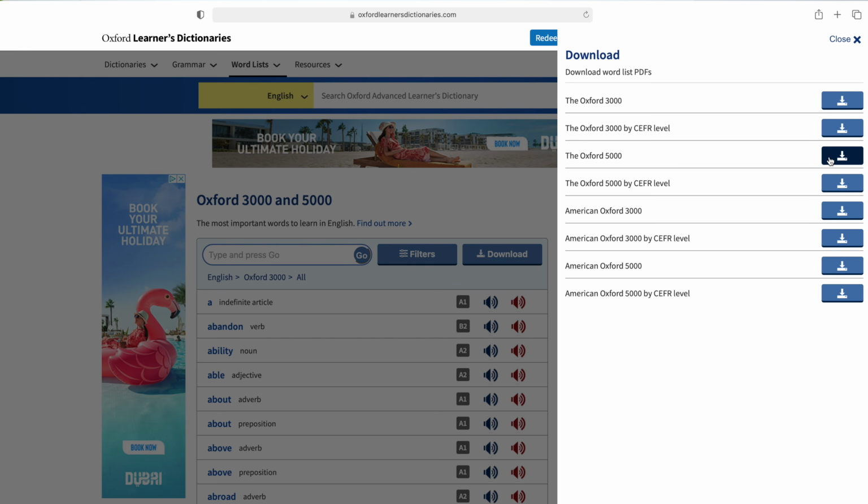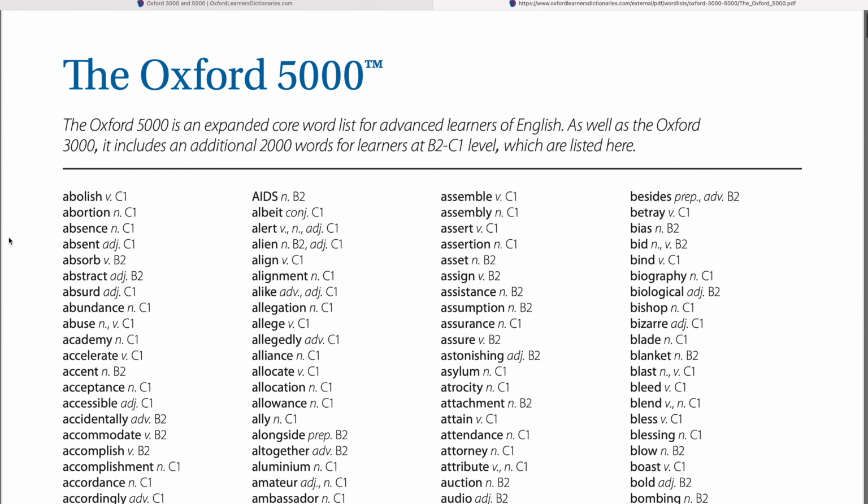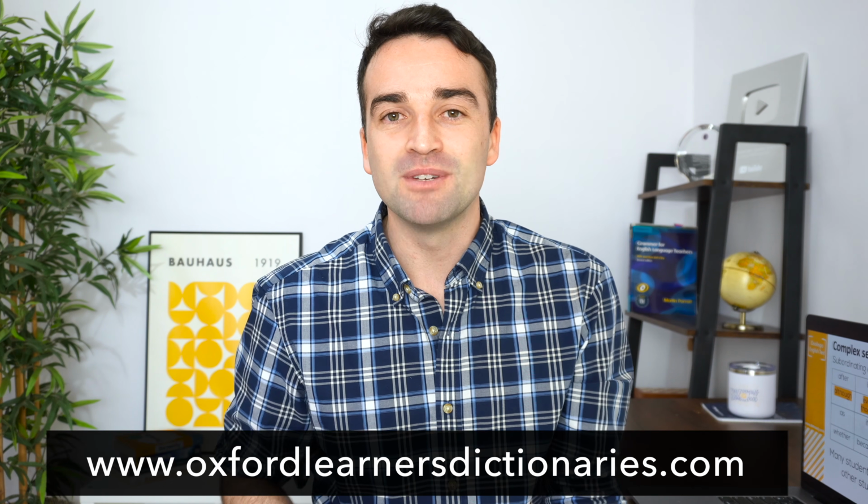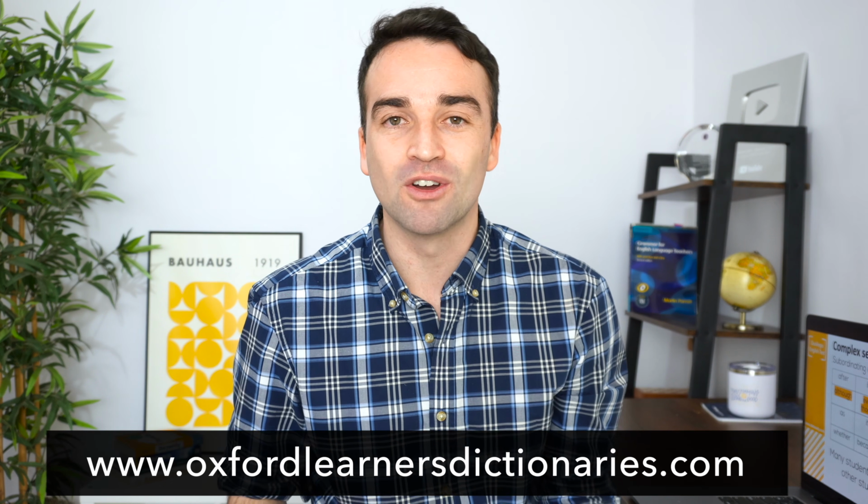Another way is to test yourself by using word lists. The Oxford Learner's Dictionary has lots of word lists you can use at different levels to test yourself. So just go through each one and see how many you know at each level. Again, this can be found at oxfordlearnersdictionaries.com. It's a fantastic resource to improve your vocabulary.